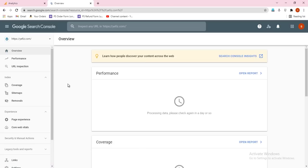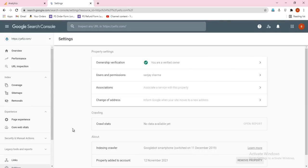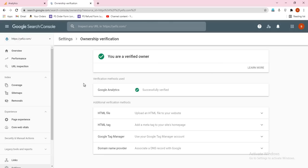One thing I want to make very clear is that your website may not be auto verified by Google Search Console. Mine was auto verified because we just set up Google Analytics, so it fetched the details from there. But if you see your website is not auto verified, then you have to verify it. So how do we do that? We can go to Settings and go to Ownership verification. If your website is not auto verified, you will be on this page right after you add your website.